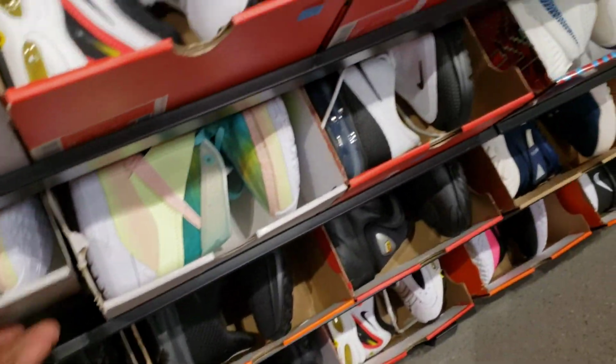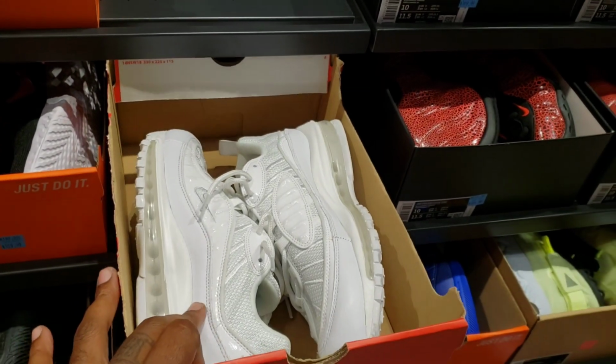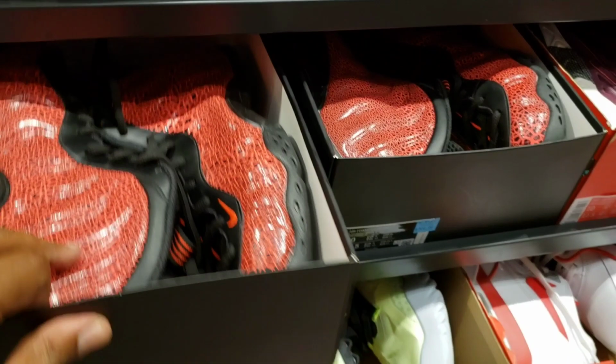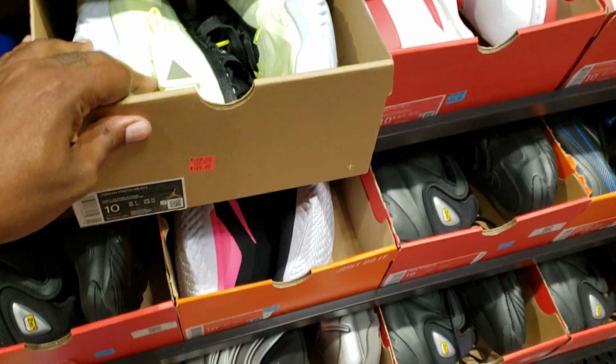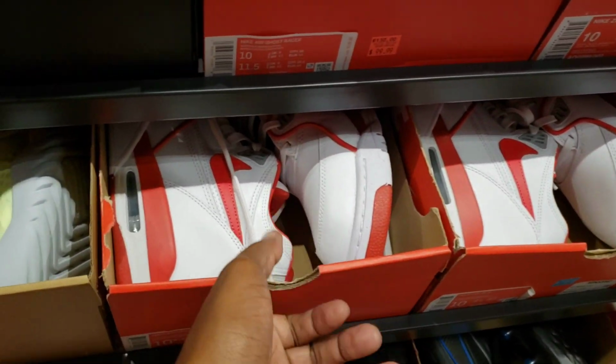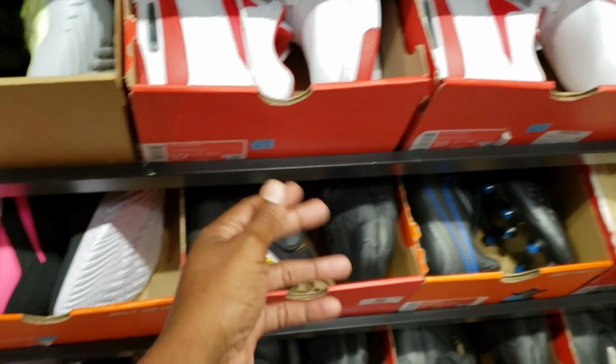Pretty good size selection. Let's see what else we got going on here. Some more of those Air Max 98s. Some foamposite size 10. Jordan Pro-Tro Reacts, $89 with 30% off. You got some Flight 89s, red and white colorway, 120 with 30% off.